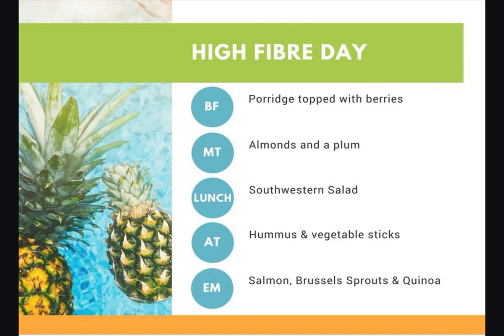And to be fair, let's have a look at this. So we've got porridge topped with berries. So the fibre is in the porridge, in the whole grain, and the berries. We've got almonds and a plum, so any kind of nuts or seeds with a fruit. Again, we've got the fibre in the almonds and the plum. The southwestern salad is just a veggie-based salad. Again, lots of veggies. Hummus and vegetable sticks, pretty self-explanatory, and salmon, Brussels sprouts and quinoa. So quinoa is a type of grain.